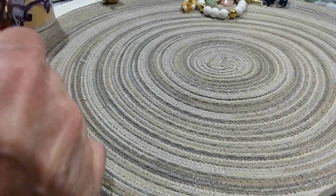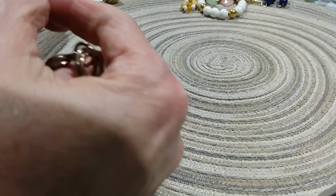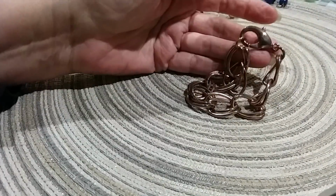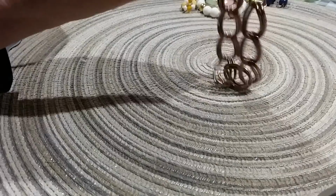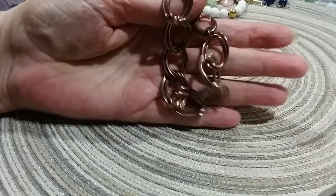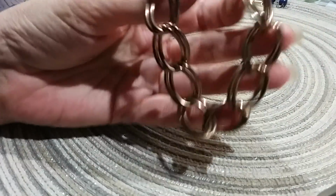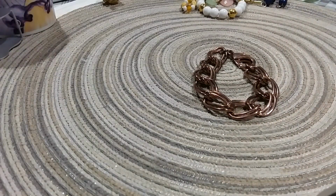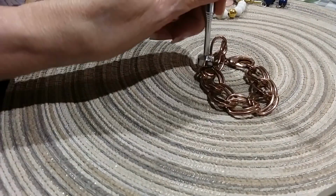Here's another copper colored bracelet. It's a larger length and it's got an extra large lobster clasp. You can't really tell it through this, but it is very much copper color. I don't know that it is copper, it's probably magnetic. We will test it, yes.